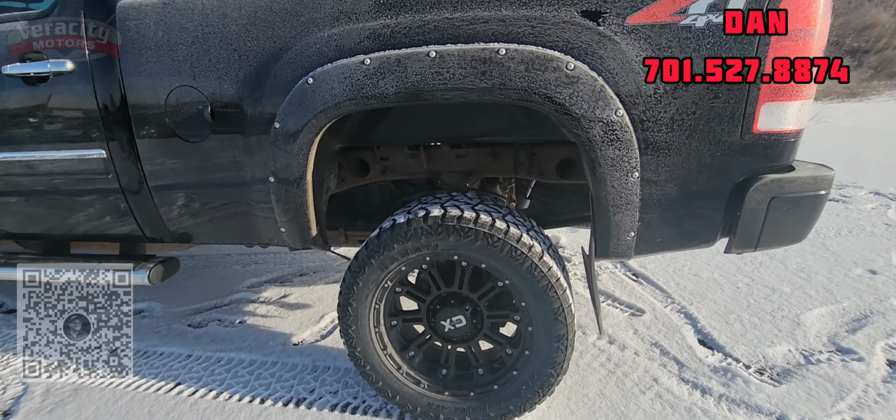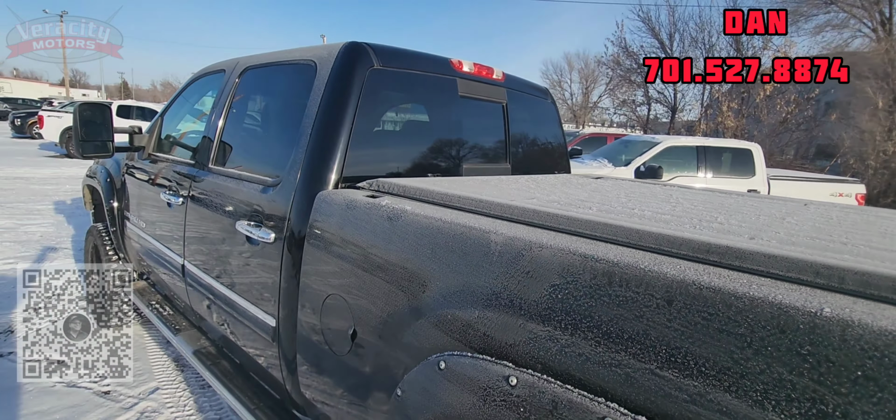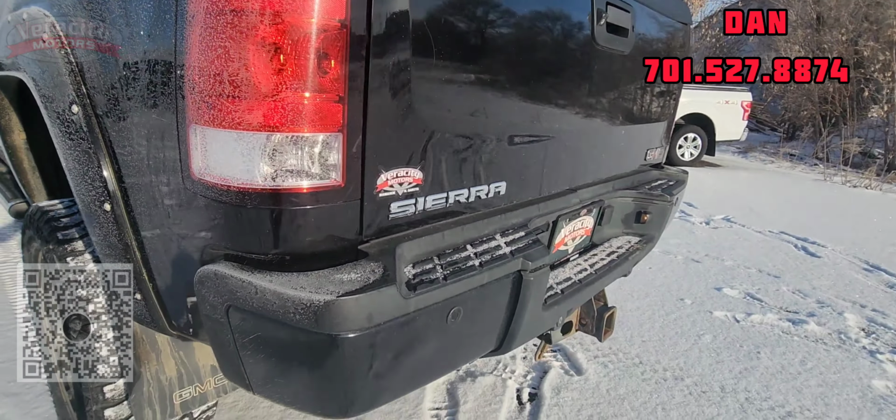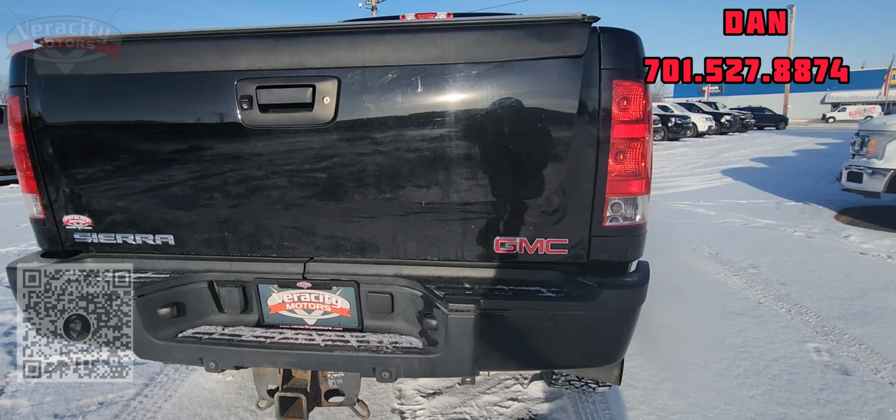Does have the fifth wheel turnover ball already inside. Tonneau cover up on top, rear sliding window on there as well. Tow package, parking sensors in the back. Does have a backup camera as well.